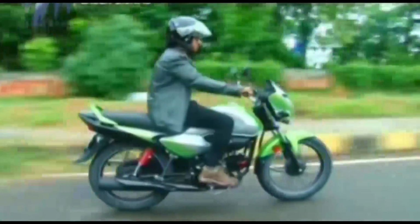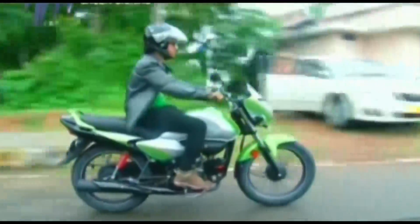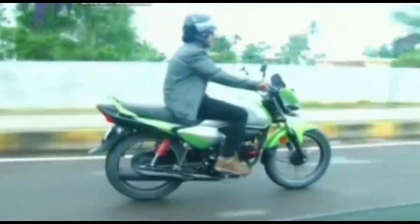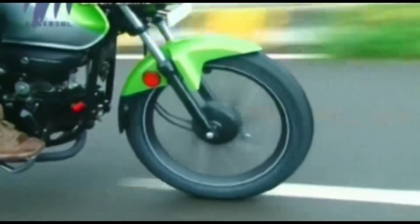Braking is not so good at the front with a lack of a disc brake. Rear brakes are more prominently used in these bikes and they perform very well. Tires are good and they give good confidence while riding enthusiastically.